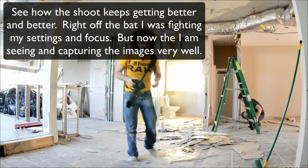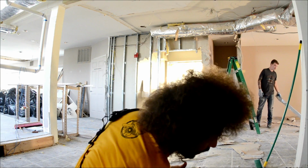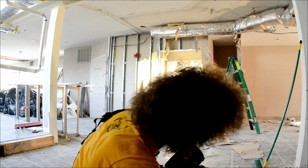All right, I'm going to switch back to the 14 and try something different. Again, the camera goes off, so you're not letting dust get drawn into the inside onto the sensor because of static. That's why we turn it off.